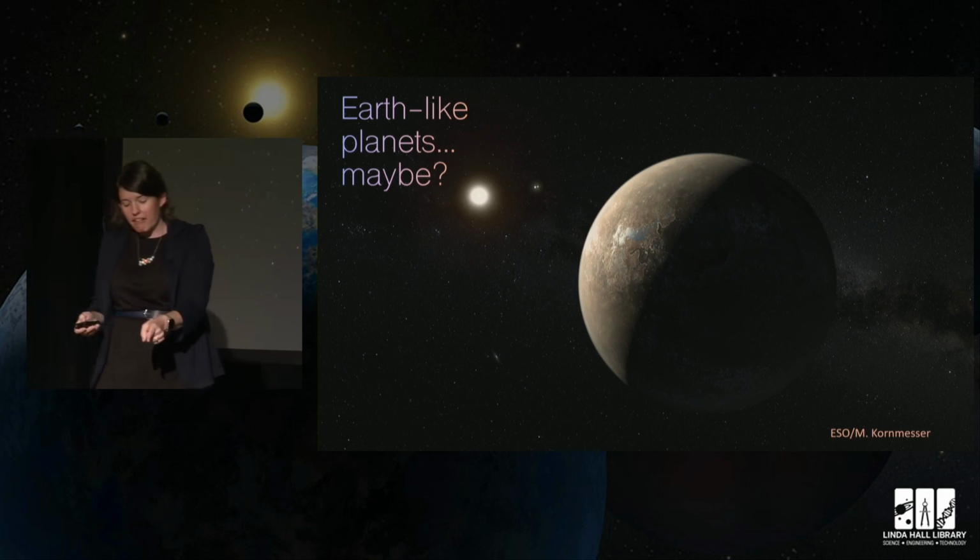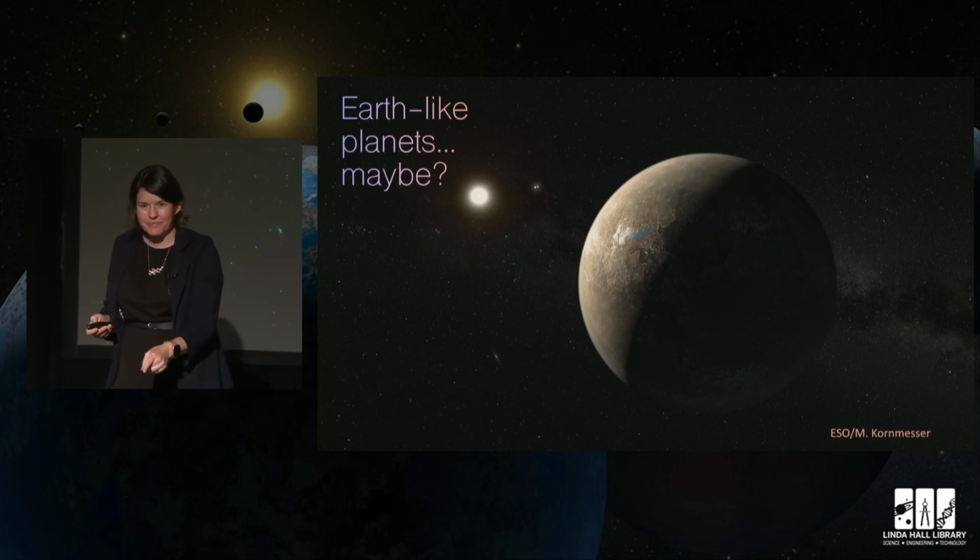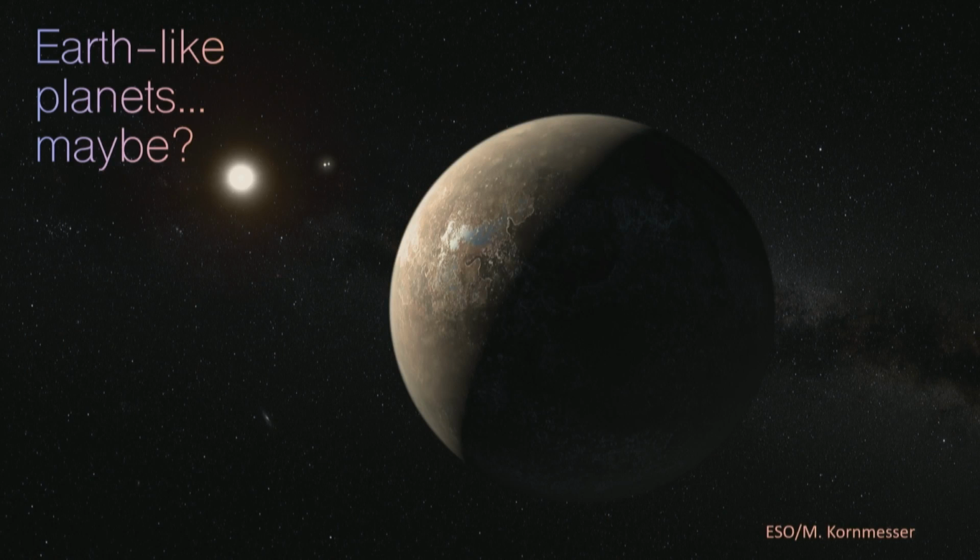This is actually a graphic of Proxima Centauri b. Proxima Centauri is the closest star to us besides the Sun. When you leave our solar system and go out, the first star you get to is Proxima Centauri. It's a red star, it's an M dwarf. And it's also got two other stars, Alpha Centauri A and B. Those are those distant stars. They're a little bit further away.